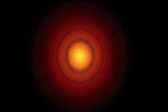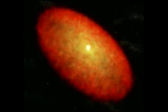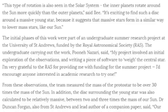This type of rotation is also seen in the solar system. The inner planets rotate around the sun more quickly than the outer planets, says Lilly. It's exciting to find such a disk around a massive young star, because it suggests that massive stars form in a similar way to low-mass stars like our sun.